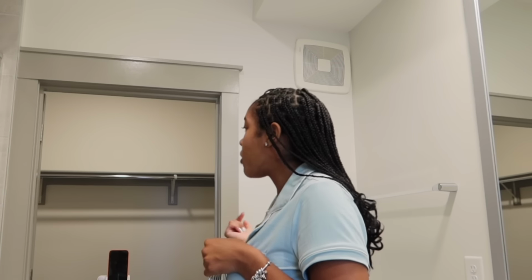I'm in contact with a girl on Facebook Marketplace, and I asked her if I could pick it up tomorrow because it's the exact dresser I want from Target. It's $125 at Target, and she's selling it for $70, and it looks brand new. So I'm like, why not? If I can get that tomorrow, that'll be perfect.